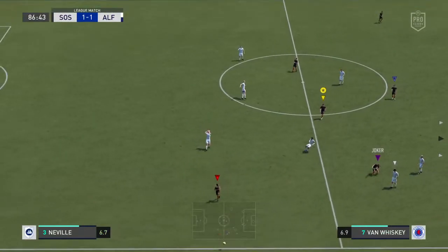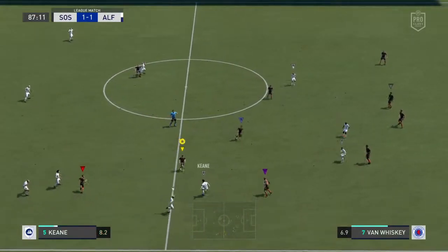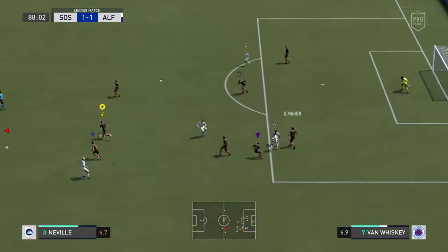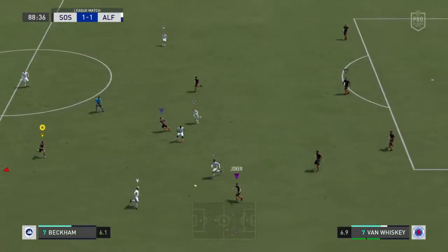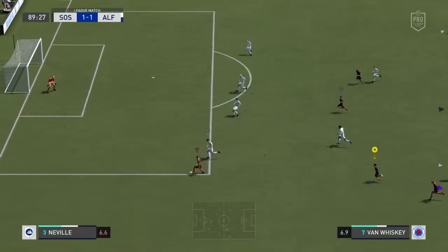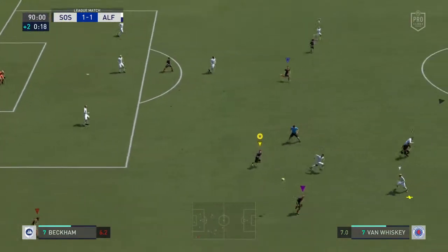Jolly. And a throw in it's going to be. And the search goes on for a winner. Time is tight. Cleared away comprehensively. They've lost it. Wonderfully weighted pass. Two minutes of stoppage time coming up.